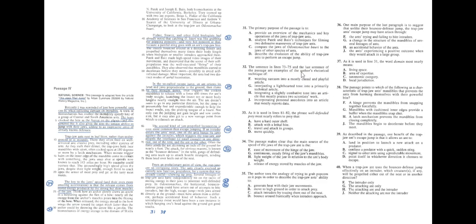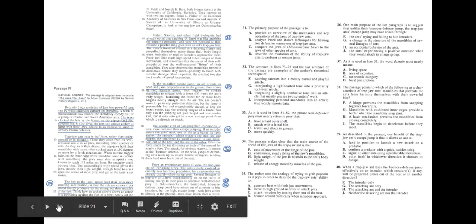There we go. Added the numbers. So 32 beside 73 to 75. 33 is as used in line 81. So I can put a 33 beside line 81 over here. All right, nope, over here. Here, there we are. The passage makes clear the main source of the speed of the trap jaw. Okay, speed, we talked about in this third paragraph.